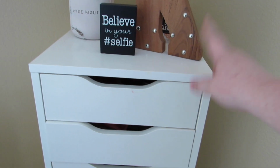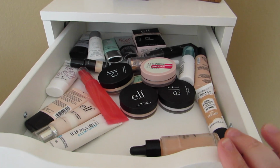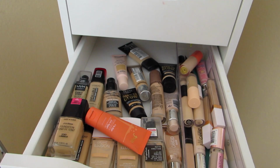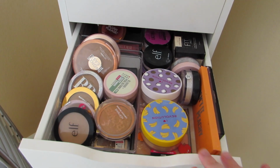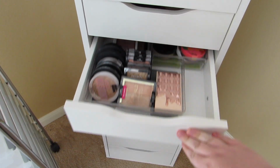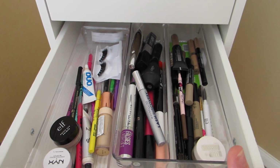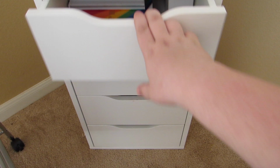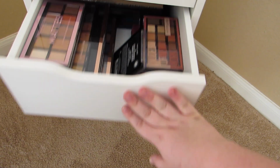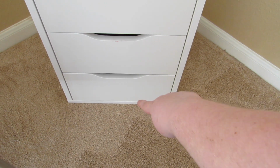So I desperately need to get another set of Alex drawers from IKEA, but this is just what got me started, and I have them categorized perfectly. So these are all my primers. We have foundation and concealer. This drawer is what's a mess. So this is all my setting powders, bronzers, and blushes. And then we have all of my highlighters. We have all of my eye products: eyeliner, eyelashes, eye glue, eye primer, mascaras, and brow products. And then I have all my Morphe palettes in one drawer, my drugstore and affordable palettes in one drawer, and then these two are for my monthly hits and misses. Well, no, my monthly misses, and then my misses for the whole year.